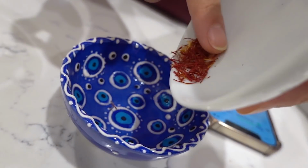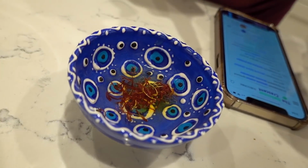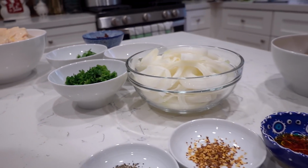So we learned that saffron is the most expensive spice in the world. It still has a potent smell, even though it's years later. The reason why it's so expensive is because saffron cannot be harvested by any machine. It has to be hand-picked. You have to soak this in 1 tablespoon of hot water. Whoa, look at the color coming out. It's activated.